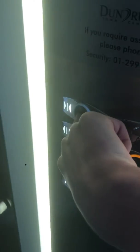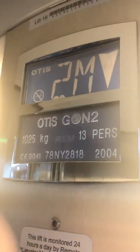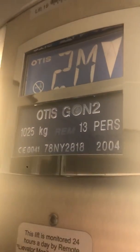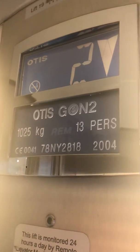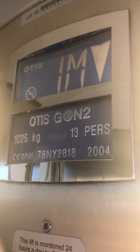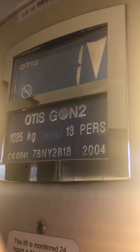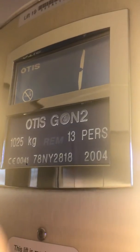Here to close the door. Doors up, I like that. I'm going down to 2 first. Here, it's going down now. We're not stopping at 2. Here we are, back at 1. Capacity is 2500 kilograms for 13 persons.